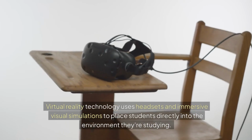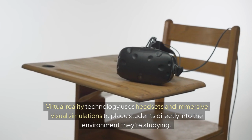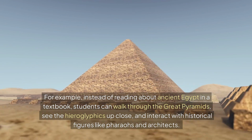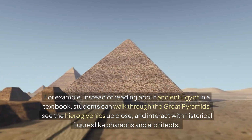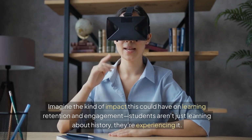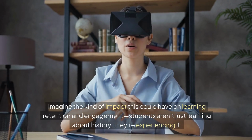Virtual reality technology uses headsets and immersive visual simulations to place students directly into the environment they're studying. For example, instead of reading about ancient Egypt in a textbook, students can walk through the Great Pyramids, see the hieroglyphics up close, and interact with historical figures like pharaohs and architects. Imagine the kind of impact this could have on learning retention and engagement. Students aren't just learning about history, they're experiencing it.